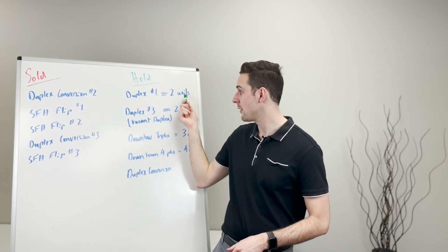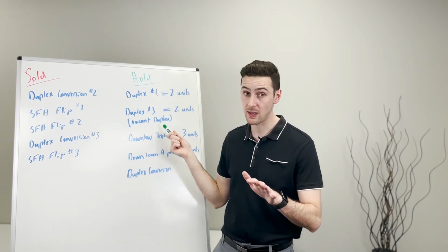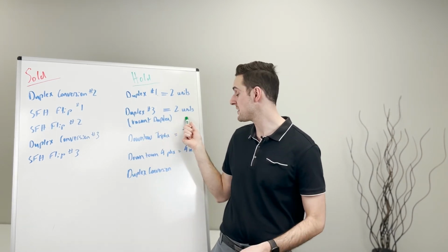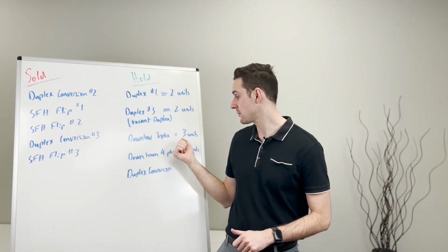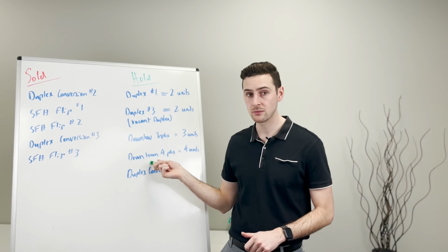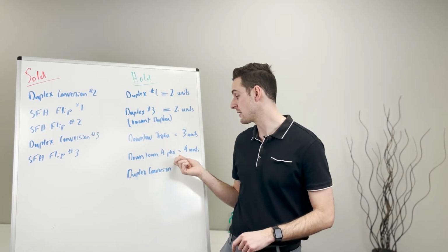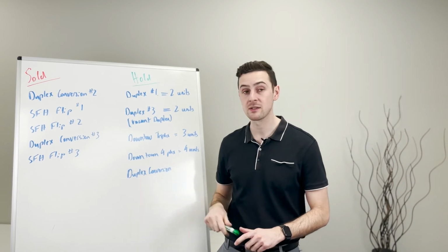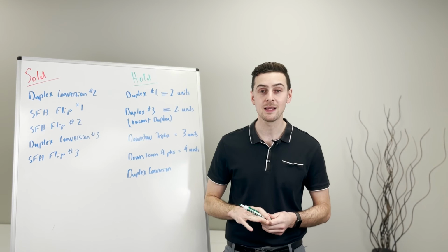That's 2 units. We also had the third duplex, which was a vacant one, which we didn't really have to invest that much in, just a few $1,000s and then get it rented out. That's 2 more units. Purchased a downtown triplex that we're BRRRRing. That's 3 units. Downtown fourplex, which luckily for us, we're going to update the 1 unit and likely try and refinance. That's another 4 units. And we have the duplex conversion we just closed on, and we have actually just finished gutting and are getting ready to start putting it back together.